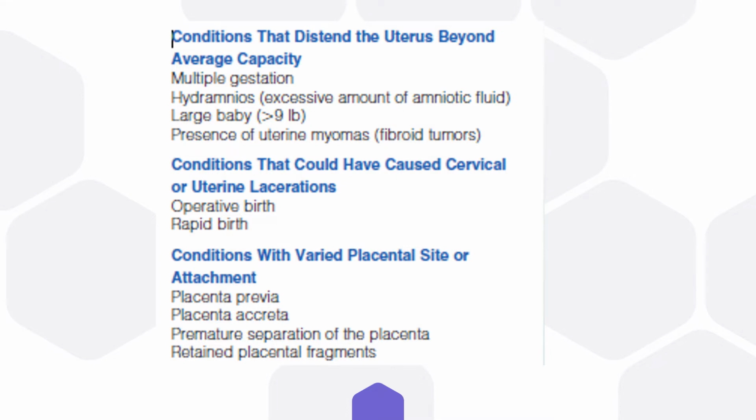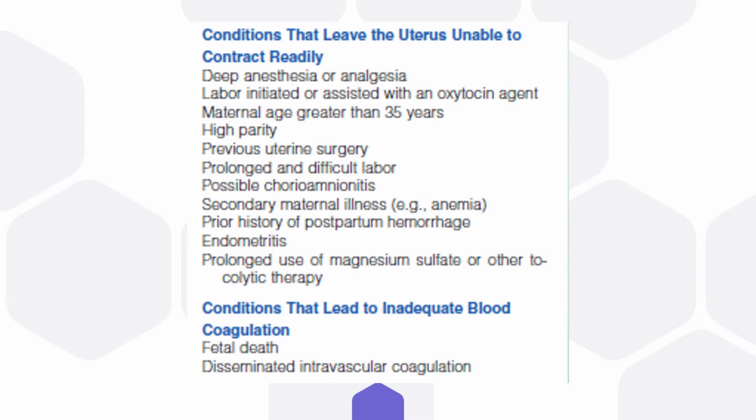These are the conditions that increase a woman's risk for postpartum hemorrhage. The conditions that extend the uterus beyond the average capacity, the conditions that could have caused cervical or uterine lacerations, and conditions with varied placental site or attachment. Also, the conditions that leave the uterus unable to contract readily and that lead to inadequate blood coagulation can lead to a woman's risk for postpartum hemorrhage.